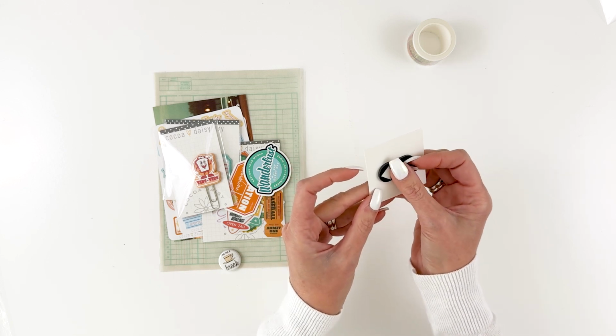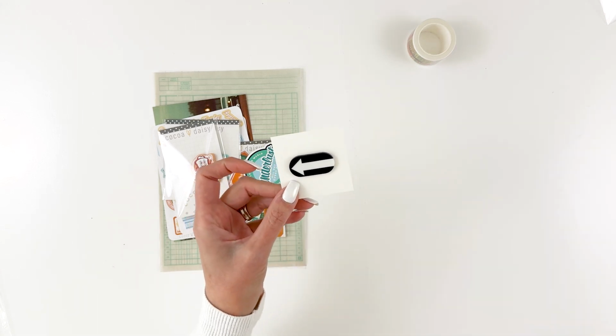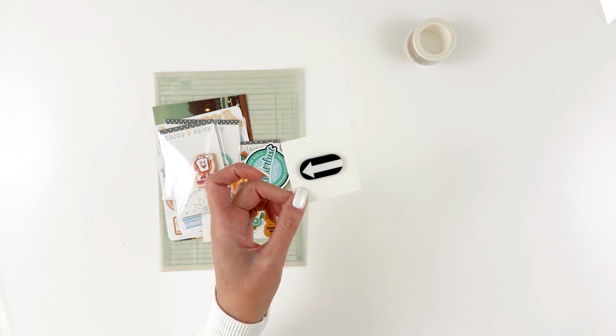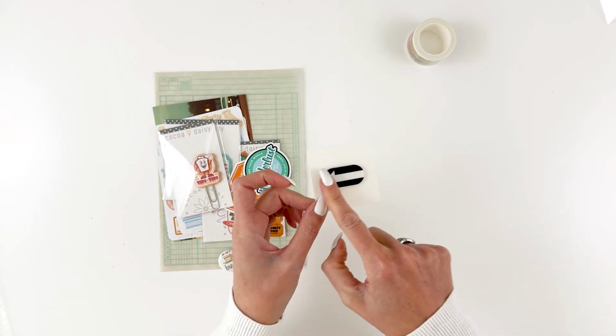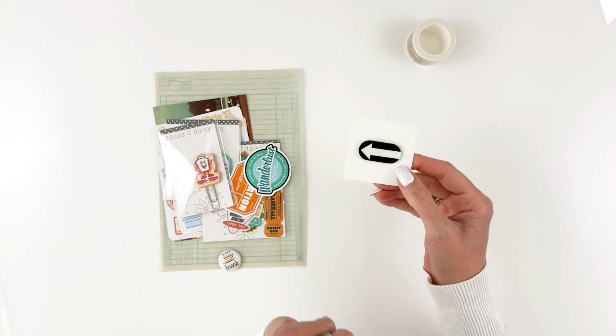They are more of a glossy. So if you're going to write on these, I would use something that's meant for a glossy surface. I like the idea that they're nice, just great little page flags.